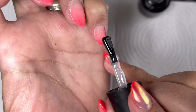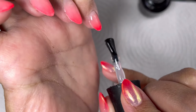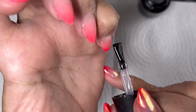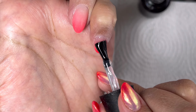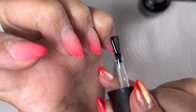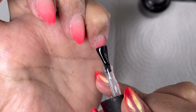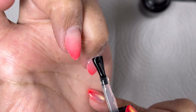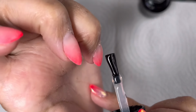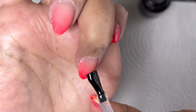Oh, by the way, obviously I've been out of the game now for a while. No wipe or wipe? What's the consensus on this? Because I've heard people saying that there's no such thing as a no wipe top coat. You must wipe it. And I just wonder, for all of those of us who have been using no wipe top coat for years, where does that leave us? I'll have to have a look at the science from an impartial source, I think.